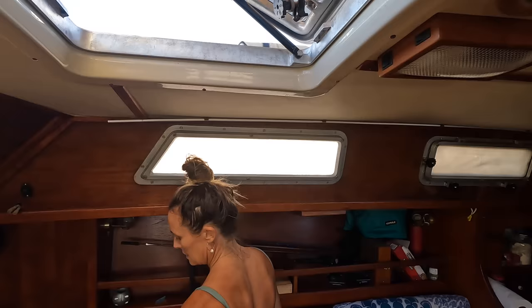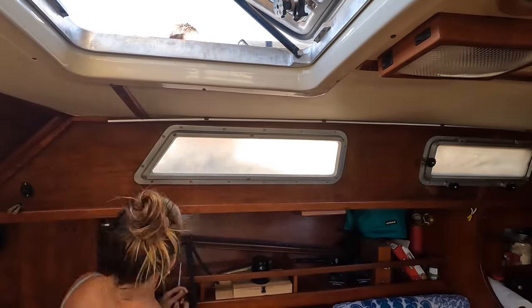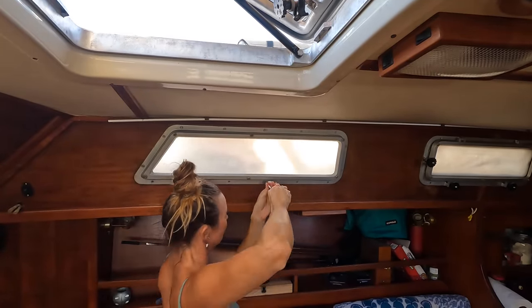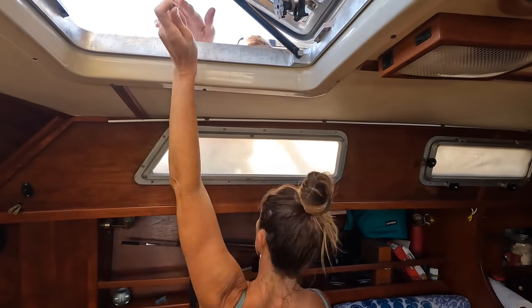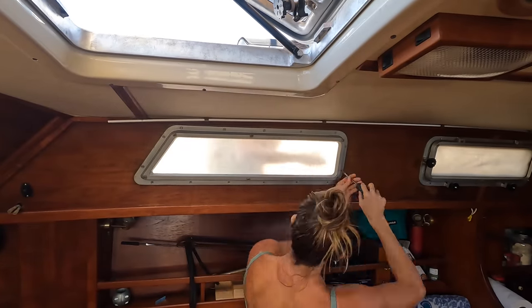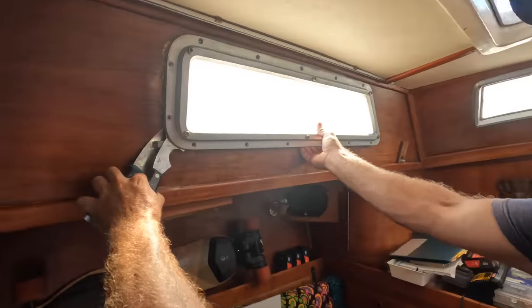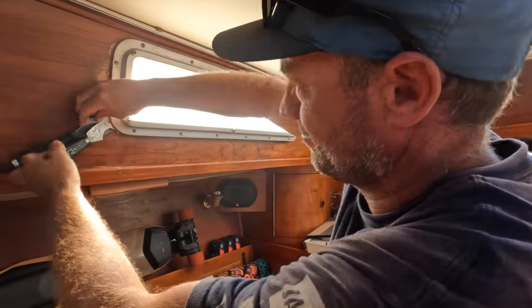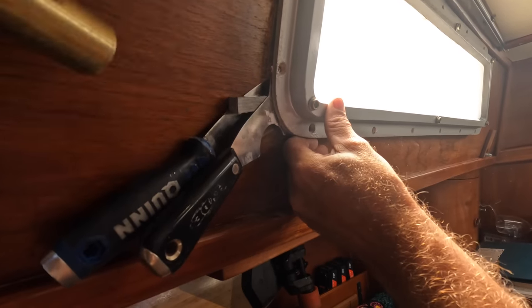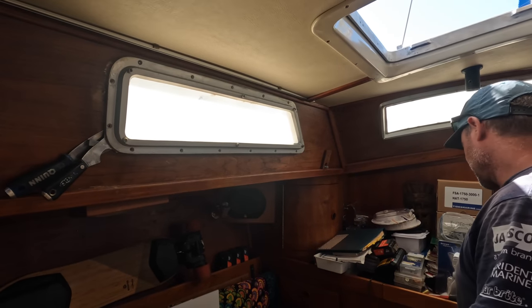Next job, we're on to more windows. This is really stuck in this window. I'm just working my way around with these wedges. Oh, and she is stuck.